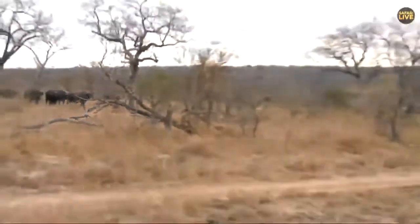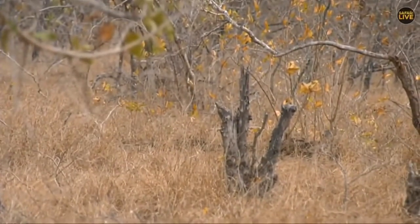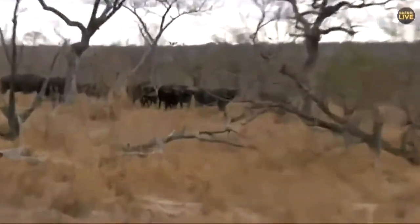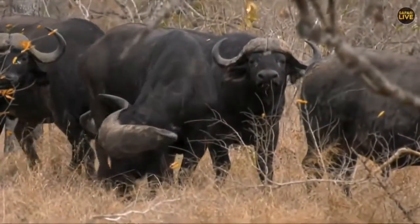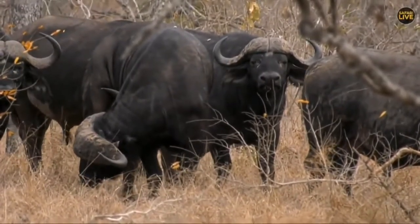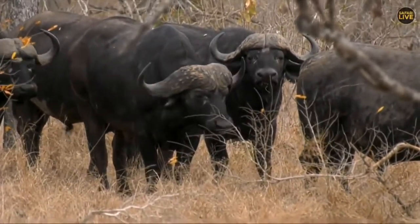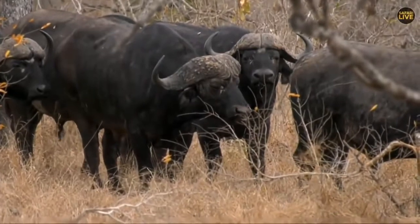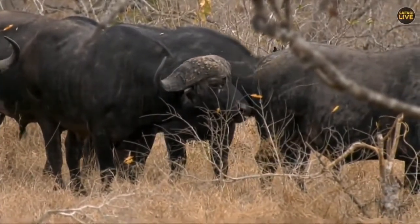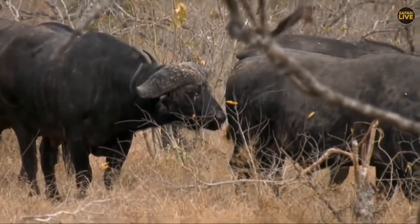All the buffaloes have stopped. I'm not too sure if the buffaloes have stopped because they have discovered something, or it's just about stopping to check before they move on. The wind is still blowing towards us, and where I am is where these lions are waiting. So at this stage the wind is still favoring the lions.